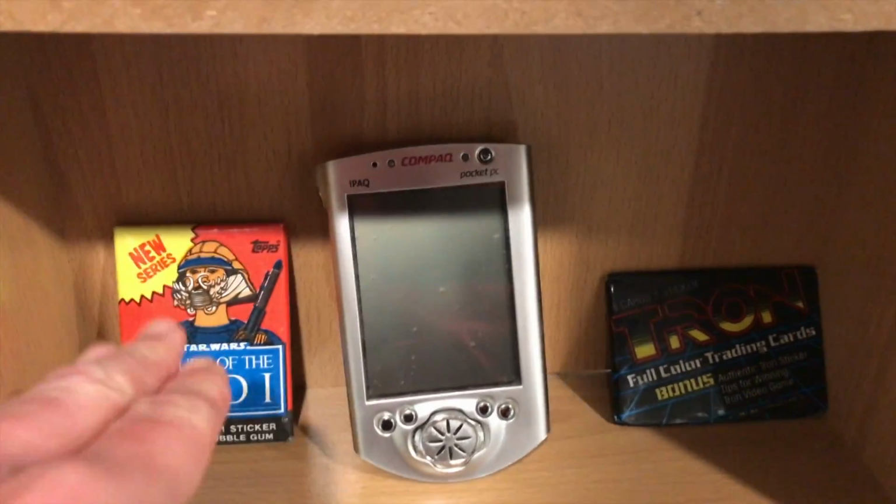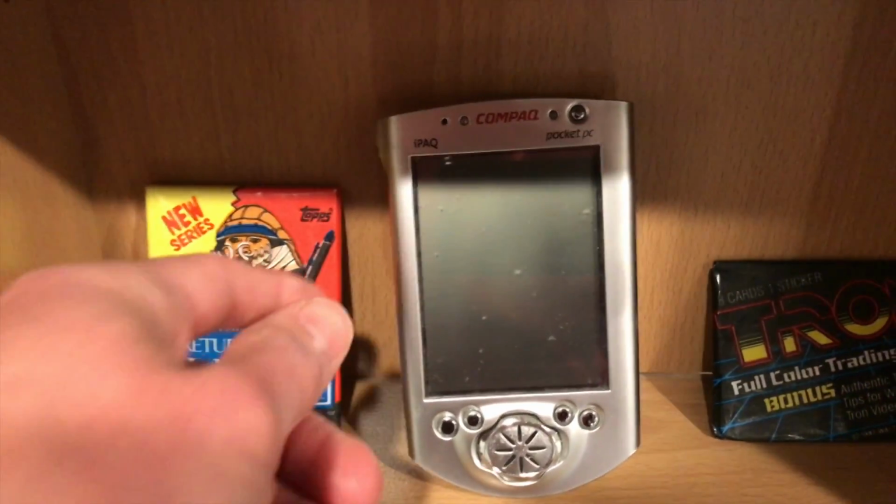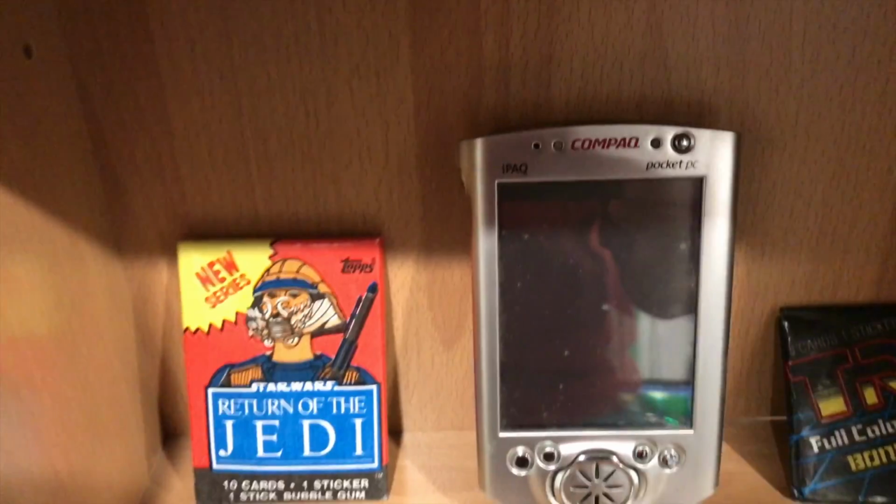So the next level here, of course, we had our Return of the Jedi card, and then we have some Tron cards here. This thing right here, let me straighten it out again. Oops, it's going to fall. See, that was why I shouldn't touch these things.